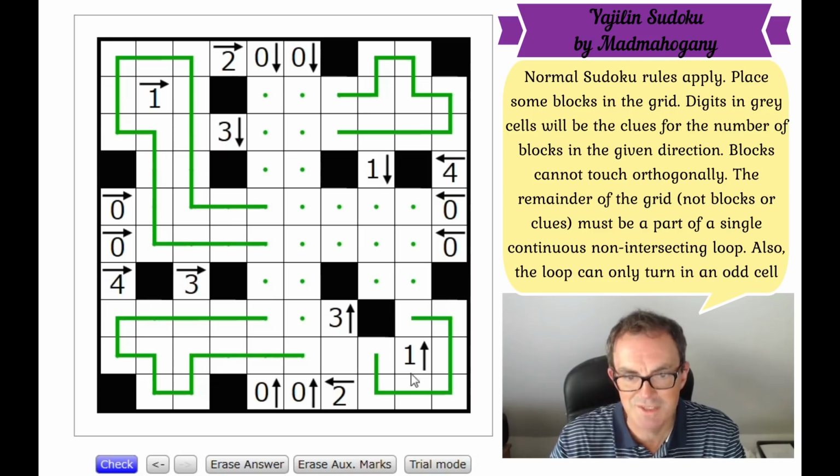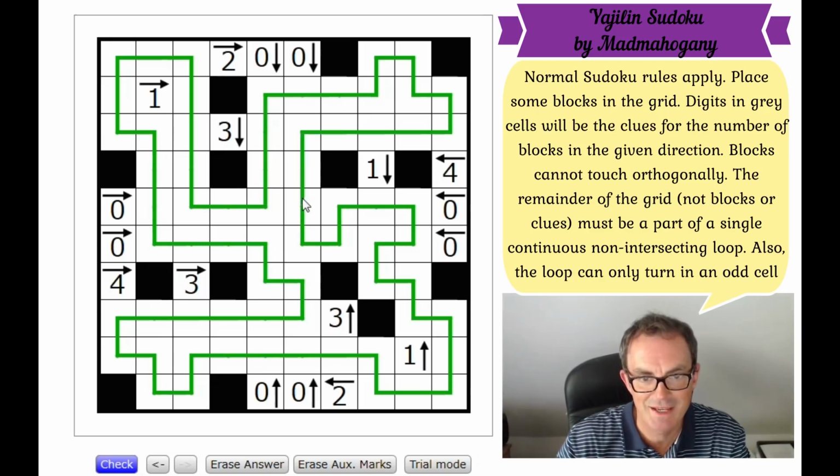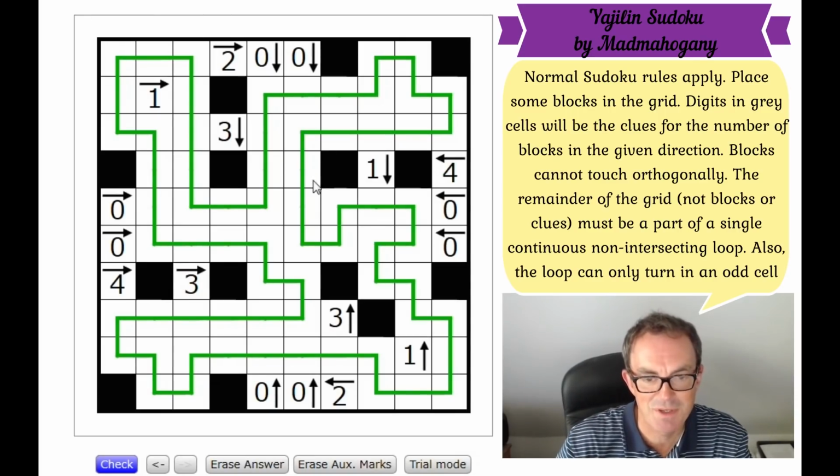So this 1 clue gets completed here, and now all we've got to do is try to make sure that we visit all the dot squares. And you can see we're quite constrained. We mustn't connect the loop up here. And there you go. That's how to solve the puzzle. So that's a very quick run through. Do have a look at this puzzle yourselves, and you'll find just a refresher for Yajilin.